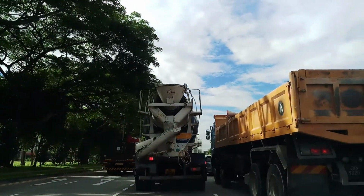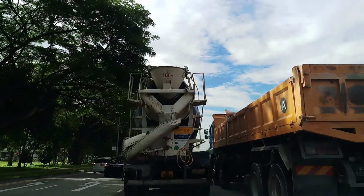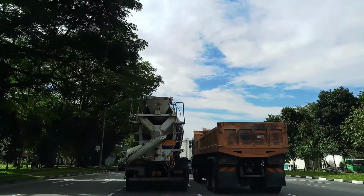Giants in front of me, one left, right, and one in the front, and one at the back. Oh, five giants next to me.